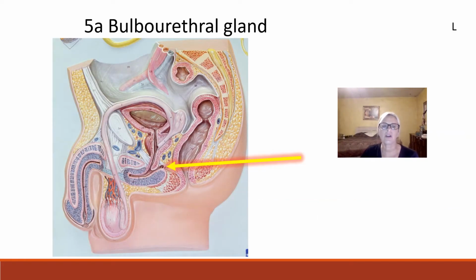All right, we're looking here at the bulbourethral gland, which is sometimes called the Cowper's gland. So this is a pair of pea-sized exocrine glands. It's inferior, or just below the prostate, and anterior, or right in front of the anus. These secrete that alkaline fluid into the urethra that lubricates the urethra but also neutralizes the acid from the urine. That's going to help the sperm to stay alive.